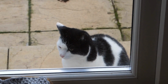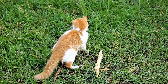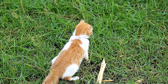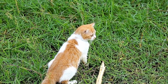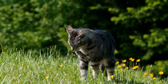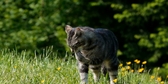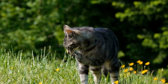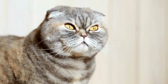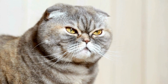The Bengal breed's journey did not end with its recognition. Breeders continued to work on refining the breed's characteristics, including coat color, pattern, and type. Today, there are various coat colors and patterns available within the Bengal breed, including spotted, marbled, and snow varieties. Each Bengal cat is unique in its appearance, with no two cats looking exactly alike.